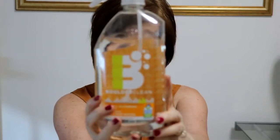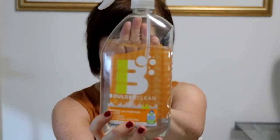The last cleaning product, and I think again it was in my May favorites, I talked about a new dish soap that I had found that was along the lines of being eco-friendly and all that good stuff. So when I was out shopping recently, I decided to try their all-purpose cleaner, the Boulder Clean. Can you see that? And it's in the same scent as I got my dish soap. And it's really, really nice.